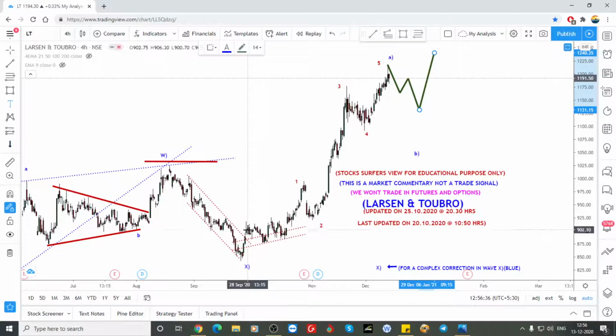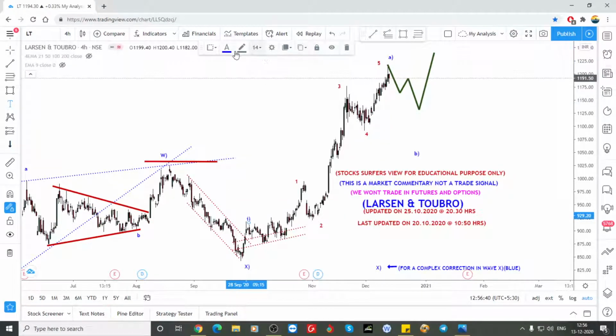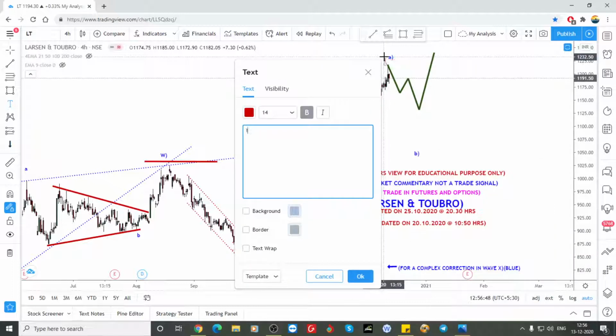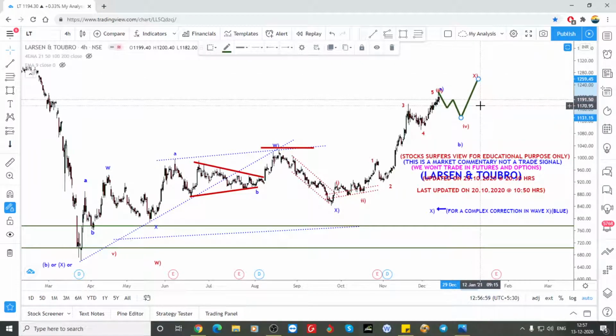And again, with one more high, this is an intermediate wave. Again we need to make it as a 1. This is a 2. So this could be the end of the 3. So this is the 4, and again one more 5 is possible, with 1250 to 1270 as my target.